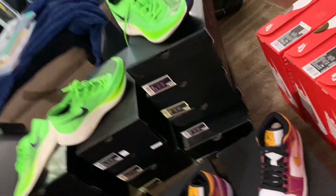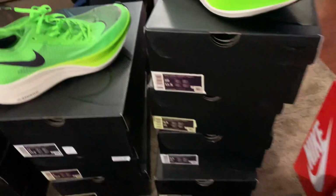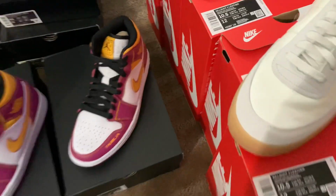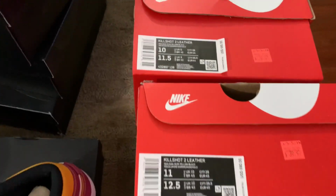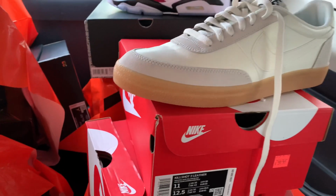So that's all we got for today at the Nike factory store. I wish it was my weekend off so I could go back and buy more of this Jordan 1 Mid, but then again it was my weekend, so it is what it is.